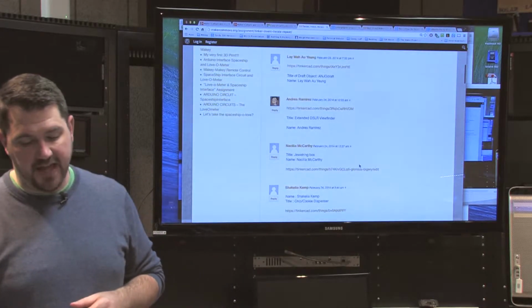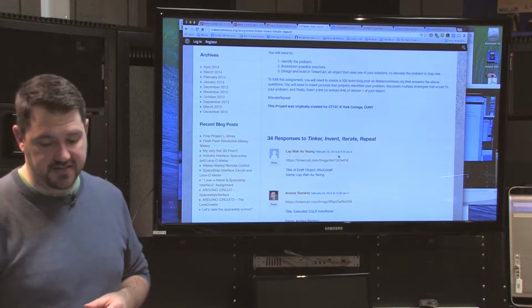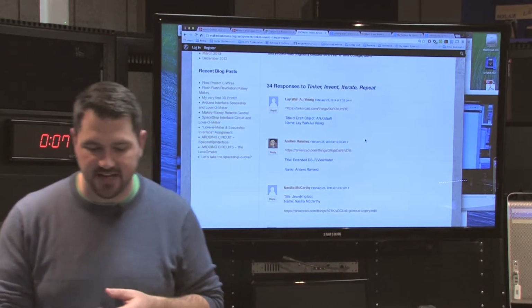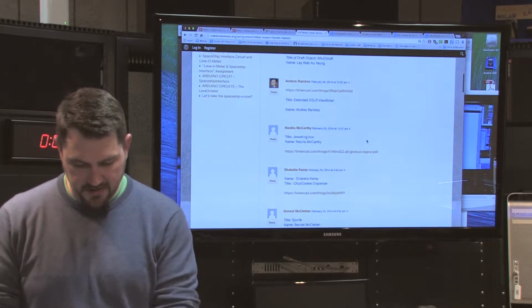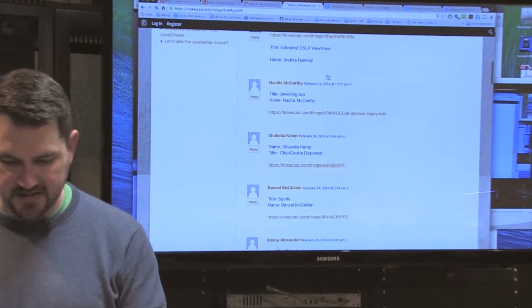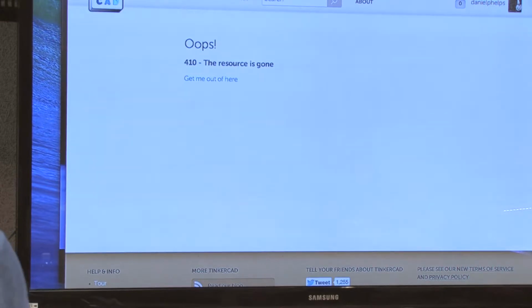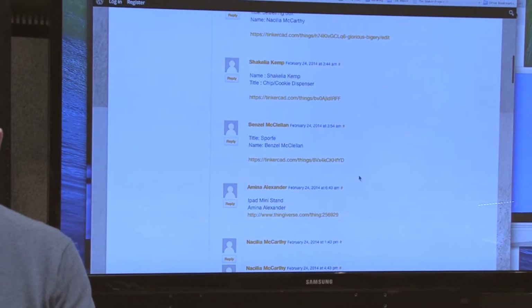So we actually have the students post their projects as they're being iterated within the comments section of Maker Commons, and it makes for a really fun way to do this. So we have a jewel ring box. Okay, here's a chip and cookie dispenser. This is a fun one. Oh, she deleted it already. This is another one of the things that we talk about in these classes, trying to manage your digital media and keeping it online as long as possible.